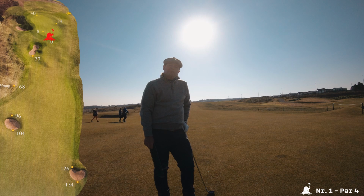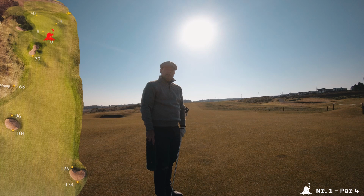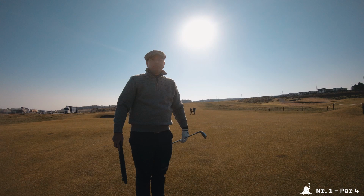First of all, you see I'm quite in the middle of the fairway. It's into the wind, so I took a driver and I had 145 including the uphill into the green. Lovely day today, and I'm joined by Horatio and his wife, and they're from Argentina.